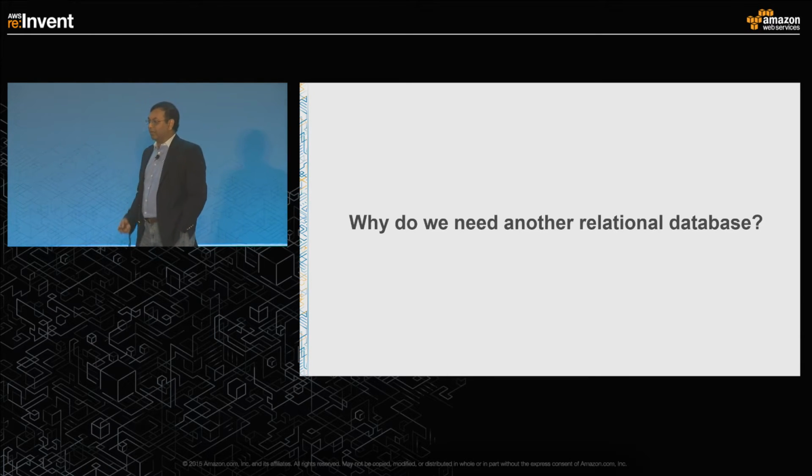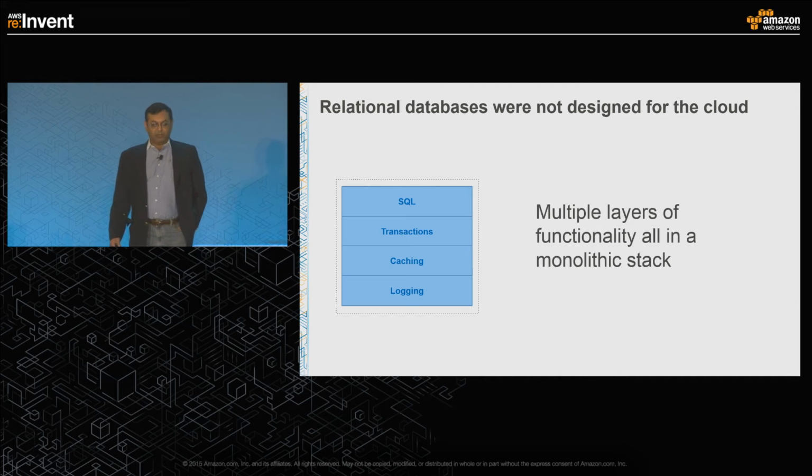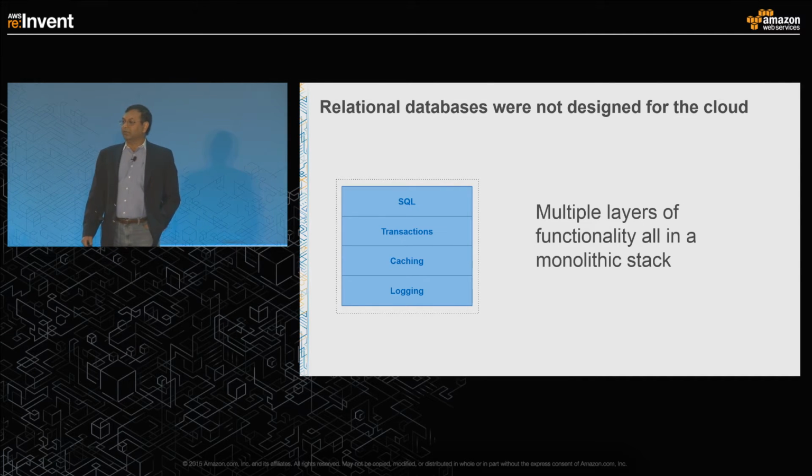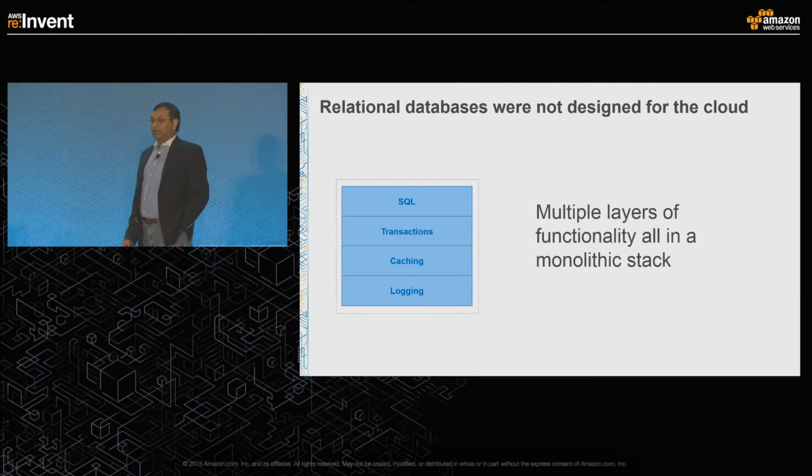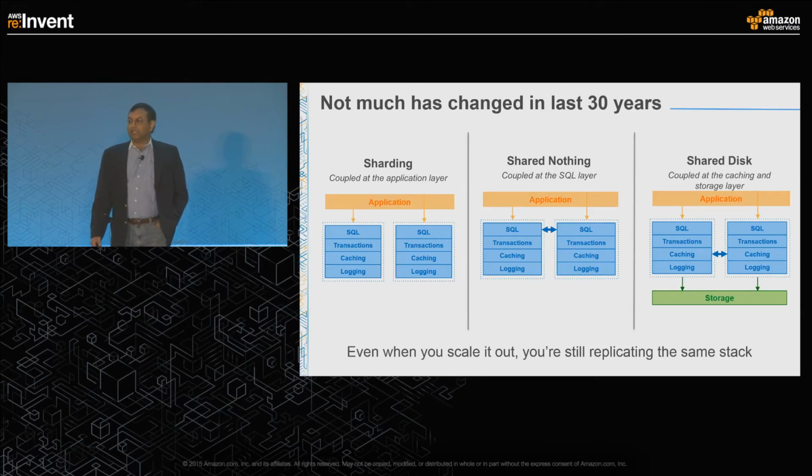So we started working on this about 3.5, 4 years back. And we soon realized that traditional relational databases are not designed for the cloud. They were actually designed for mainframes by people at IBM, for whom it was a very good design. It's multiple layers of functionality, all in a monolithic stack, which is good to run in a single box, which is what a mainframe was. And over the last 30 years, not much has really changed, right?